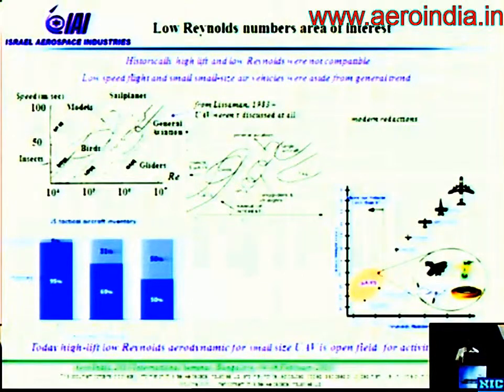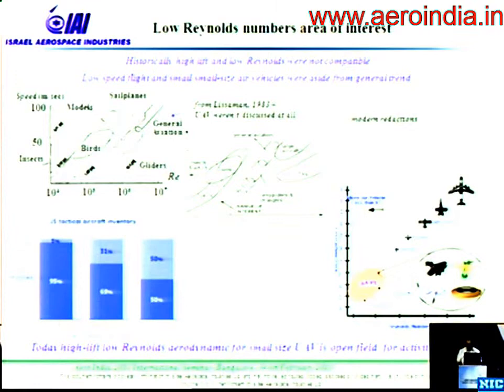And as an additional example, this is not a historical review, this is a forecast of the American market of unmanned vehicles. This is the modern time, and this is a forecast for the next decades. So you see the increase of the market, and this is the reason for our interest in this area of investigation.